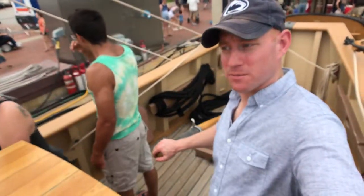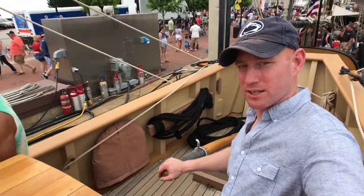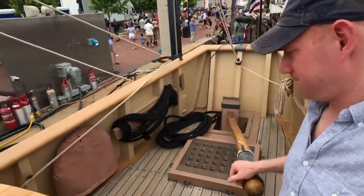This is where they steer the ship. They move the rudder back and forth like this. And that's how they made it all across the Atlantic.